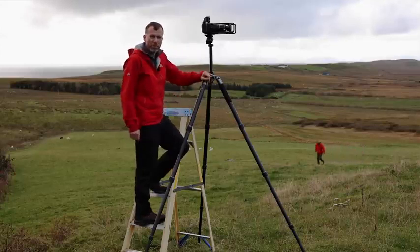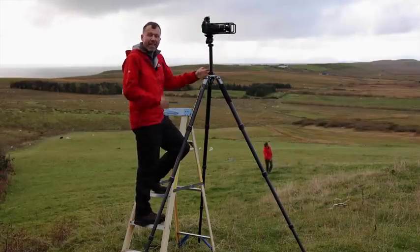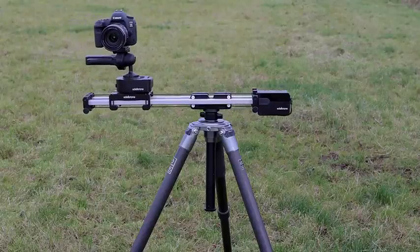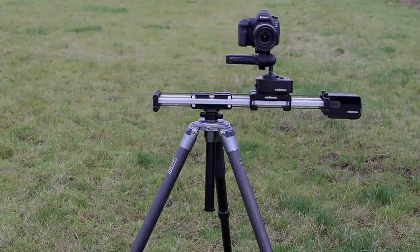Now another good thing about this tripod is that no matter how big the camera you're using, it never looks top heavy, meaning that you can go really big and get maximum stability. It's also great for supporting video gear, such as this slider, without allowing any bowing as the weight of the camera is shifted from side to side.